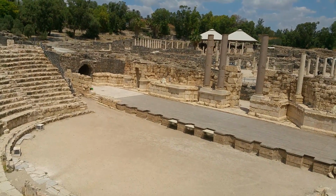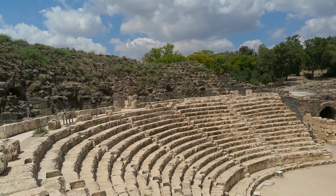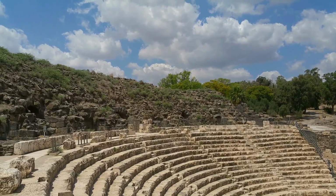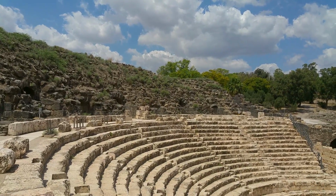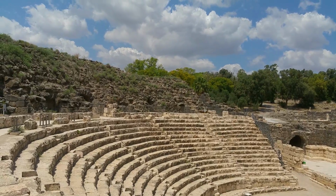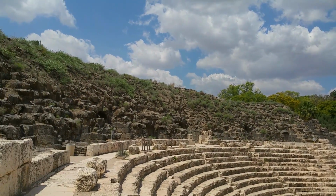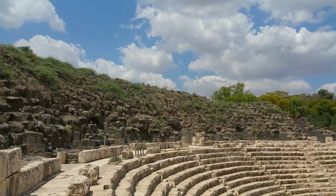Its benches were taken to be used at other locations after the theater was destroyed in an earthquake in the 8th century. The lower block was buried for years under the ruins, and that is how it was preserved. But the upper blocks remained above ground level, making it easy to dismantle its attractive seats for other uses.